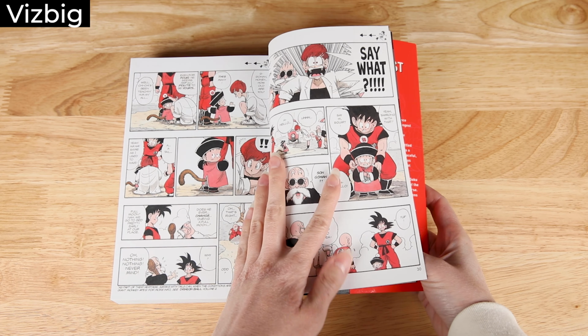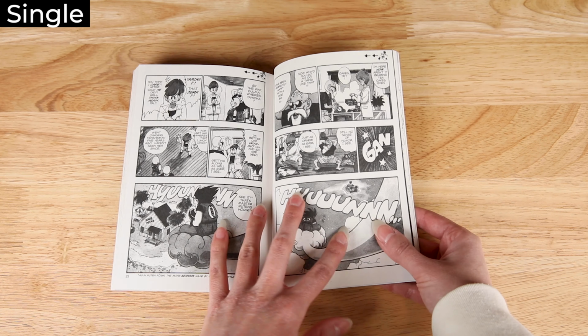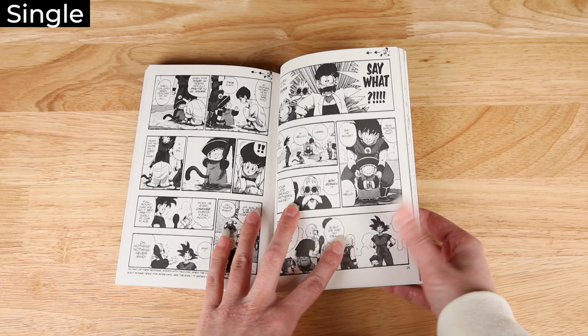The Viz Biggs have the original color pages released in the Japanese volumes, whereas the full color editions are digitally colored. You can see that the color pages were printed in black and white in the individual paperbacks and 3-in-1s, which resulted in these panels looking darker than those that were already in black and white.